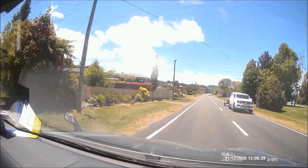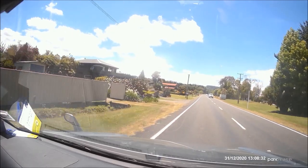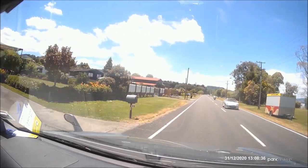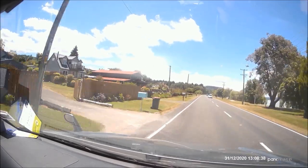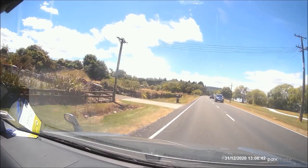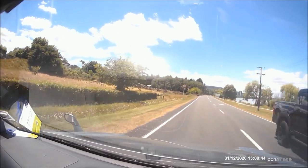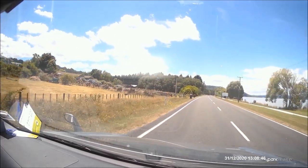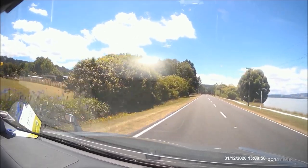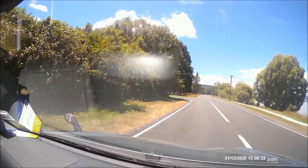Soon after that, there's the Hamurana Nature Reserve, which apparently is a great place for people to take walks through the forest. And after that, we just then hug the coastline, quite a twisty, turny road, until we get to Ramada. And that's about 8 to 10 minutes drive.